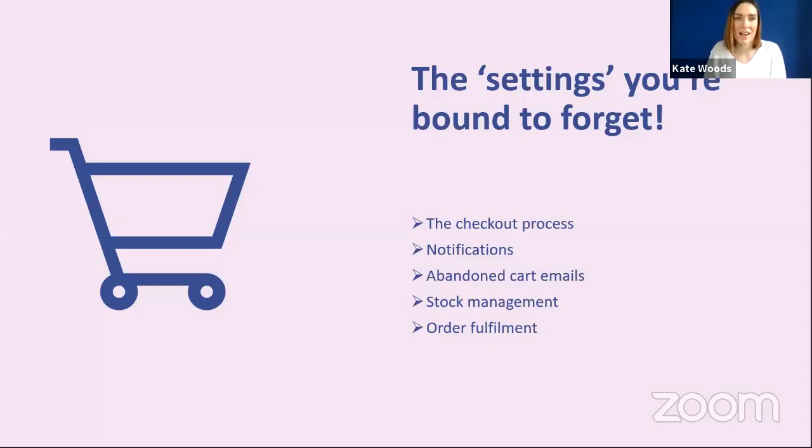And then the last one is order fulfillment, and that's just making sure that you check all the processes. So there's a process once you make an order where you mark it as completed, and just make sure that you've been through that and you know how to do it so that everything's going to tally up, because you regret it otherwise.